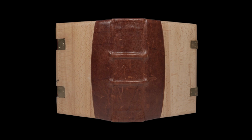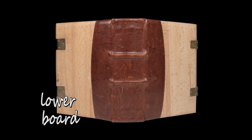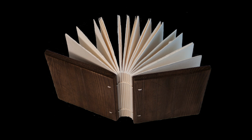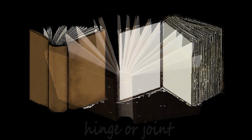The board placed at the beginning of the volume is the upper or front board, and the board placed at the end of the volume is the lower board. The inner side of the boards is often referred to as the inside cover. The place where the board meets the text block is the hinge or joint. Typically, it is easily visible in the form of a straight line parallel to the spine.